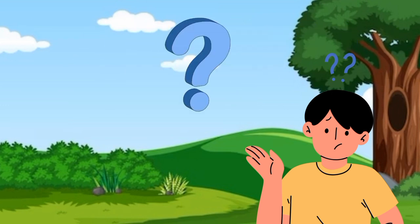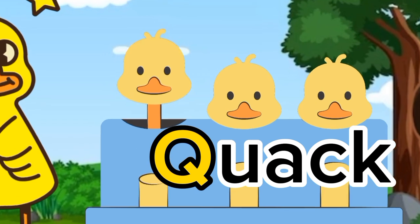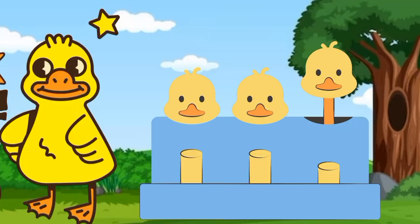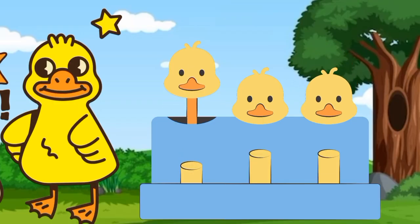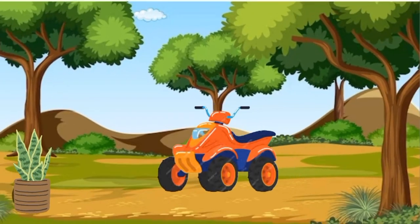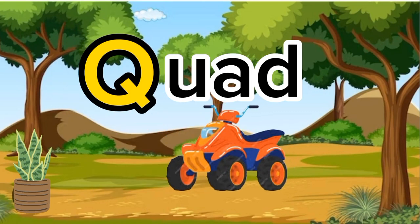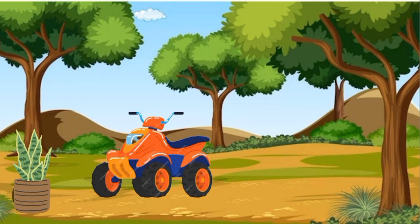What sound does a duck make? Quack, quack. Quack starts with the letter Q. What vehicle is this? Can you name it? It's a quad. Quad starts with the letter Q.